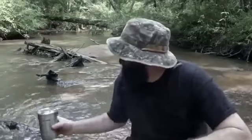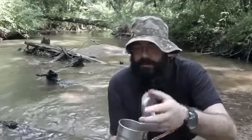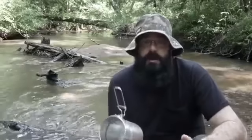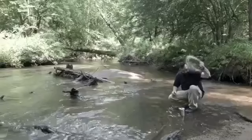As you can see in the background, it's moving pretty quickly, so that should reduce a lot of the bacteria. And what I've got here is a little stainless steel cup. This is what we're going to use to collect our water, and then also boil it before we drink it. That way we get rid of the parasites and all that bad stuff that makes you sick.